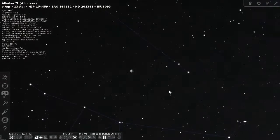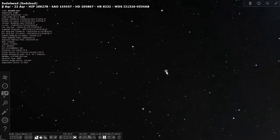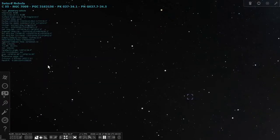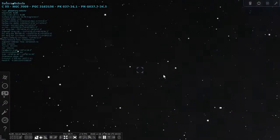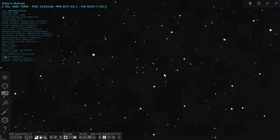Okay, so here, let's find Nu. It's not very far away. Yeah, Nu is actually pretty easily seen. You've got Beta up above there, and you drop down to Nu, and then you go straight west from there, and you should see it as a little fuzzy blob in binoculars if your eyes are good, but I usually just scan with my scope. There we go. There you got it. Okay. There we go. So, great.